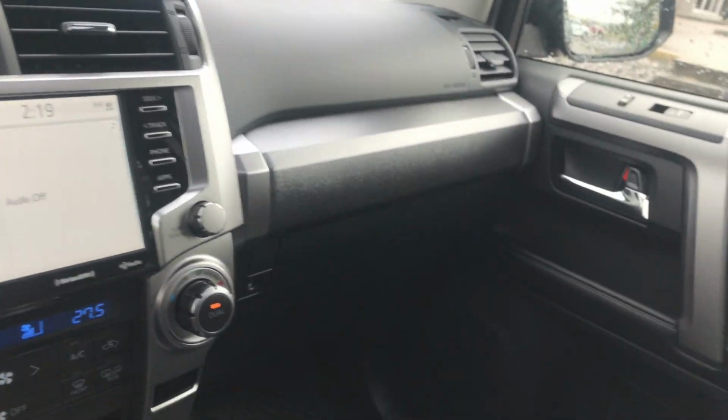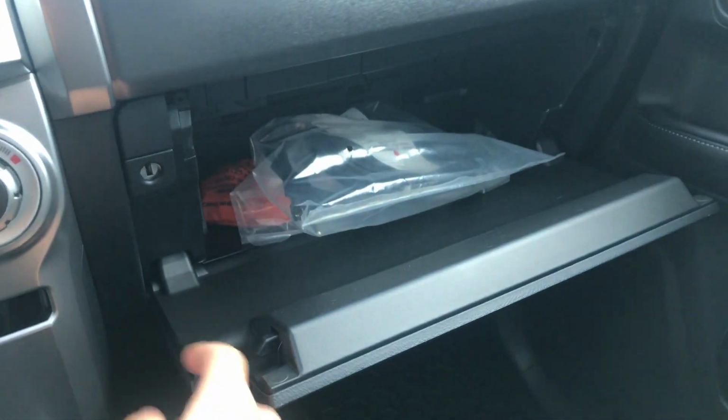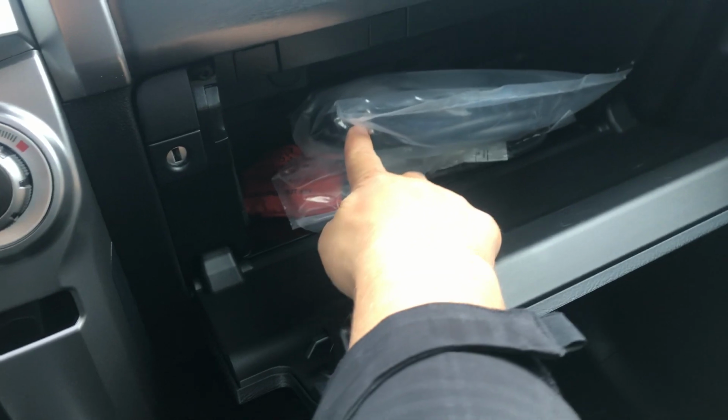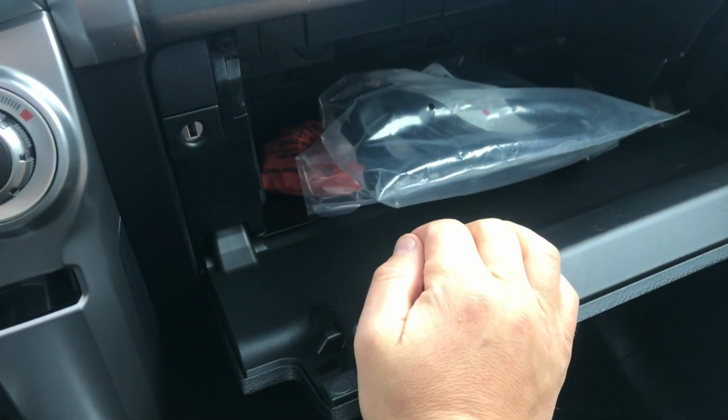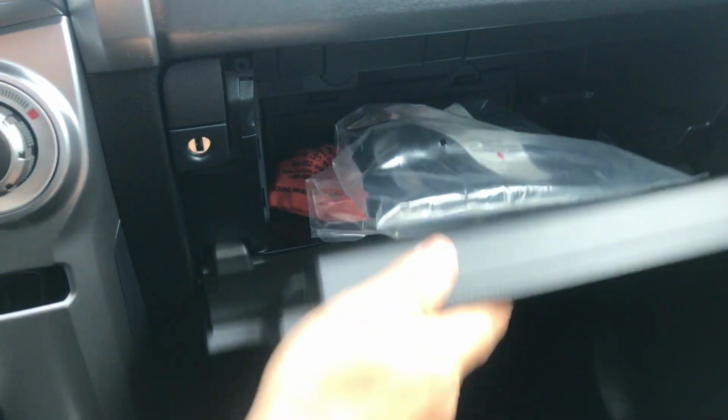A couple really nice options in these guys. I've upgraded them. Of course, locking piece there, your block heater cable, a couple other things. Owner's manual. The orange bag is going to be your locking wheel nuts for this guy. Of course, with those TRD Pros in there, you want to make sure they're locked up.